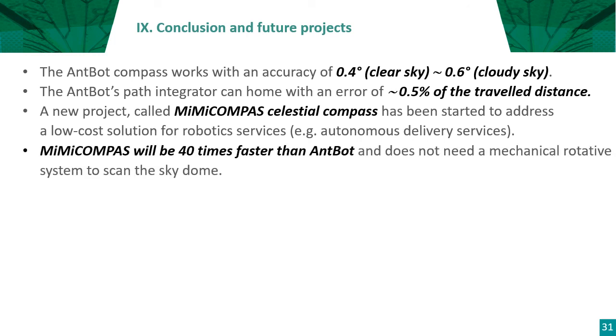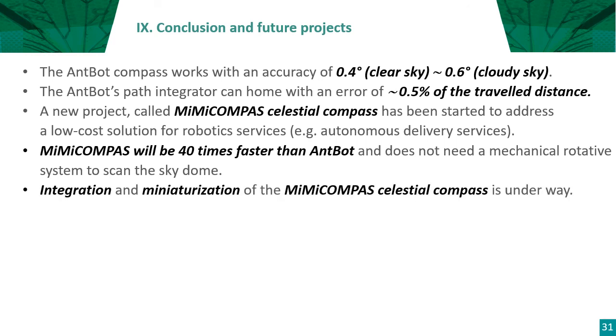Mimi Compass will be 40 times faster than AntBot and does not need a mechanical rotative system to scan the sky dome. Integration and miniaturization of the Mimi Compass Celestial Compass is underway.